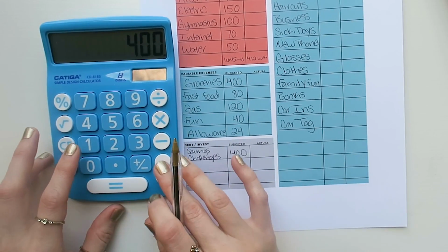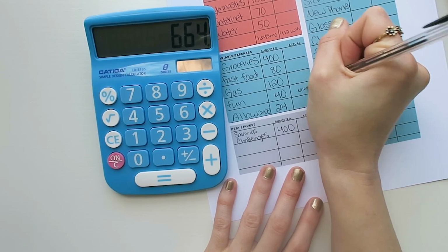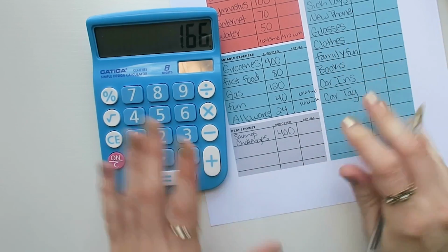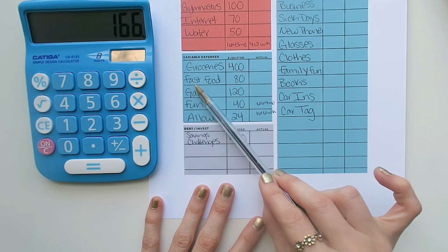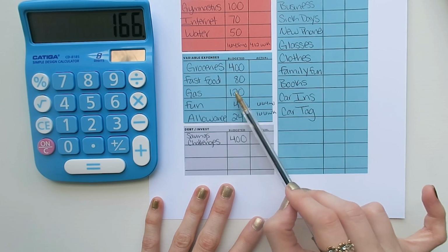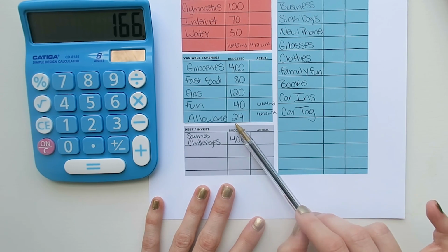Variable expenses, we have 480, 120, 40, and 24. So our variable expenses are $664 per month, which means per week we need to put in $166 per week to cover these things. If this were a 5-week budget, this would look a little bit different because groceries would have $500. Fast food would have 100, because as you can see, 80, that means 80 divided by 4 weeks. I'm giving us $20 per week for fast food. I'm giving us $30 a week for gas, $10 a week for fun, and then my boys get $3 each per week, so that's $6 per week for my boys' allowance.